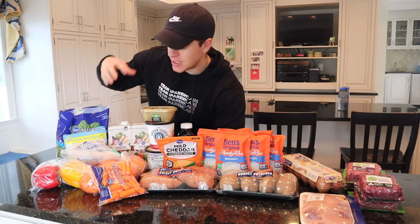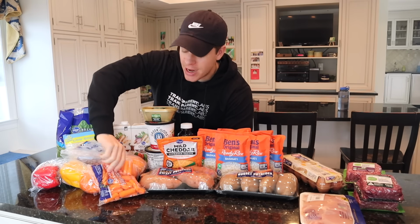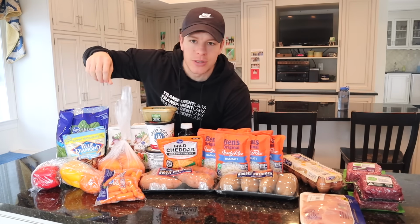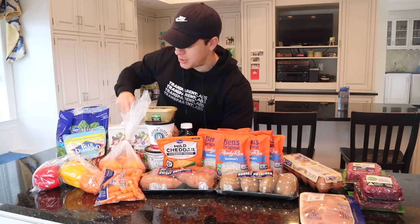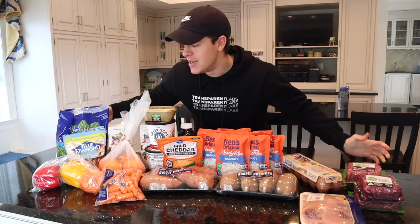Then we'll move on to essentially our micronutrients for the week. We've got carrots, we've got oranges. I will also use some orange juice at times, bell peppers, almonds, spinach, chicken broth. And that is pretty much our grocery haul.